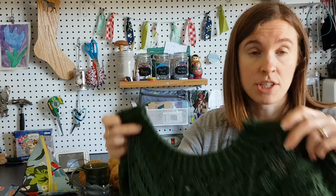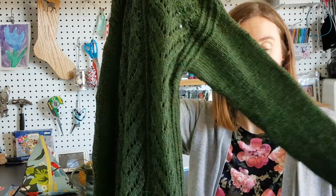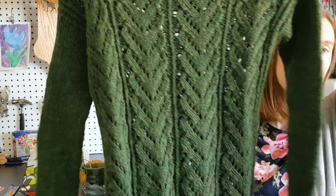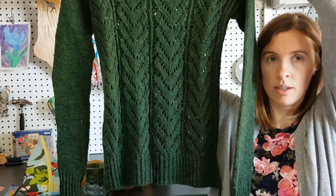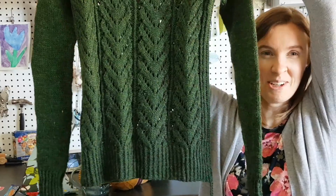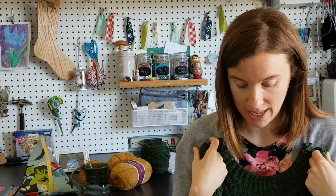So let me show you the finished sweater. Now I just recently took it off the blocking board, so you're gonna see pin marks on it. But this is what it looks like. You can see the bottom still wet. So this is a bulky weight yarn, and I knit it in about 2 weeks. And it was a really fun knit.